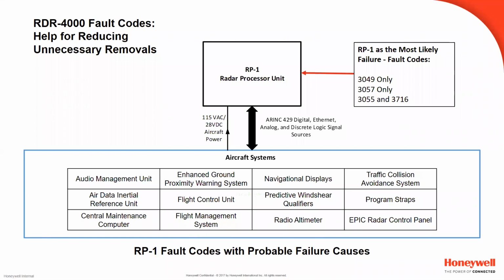We have the audio management unit because this radar speaks. If there's a wind shear event, we can announce "monitor radar display," or "wind shear, go around, wind shear ahead," as an example. So we need to access the sound system for that. Air data inertial reference unit. That's a combination of the air data system and the attitude system. We need things like the ground speed of the aircraft for our processing of turbulence. We need to know the pitch and roll of the aircraft for correcting the antenna motion as the aircraft travels.